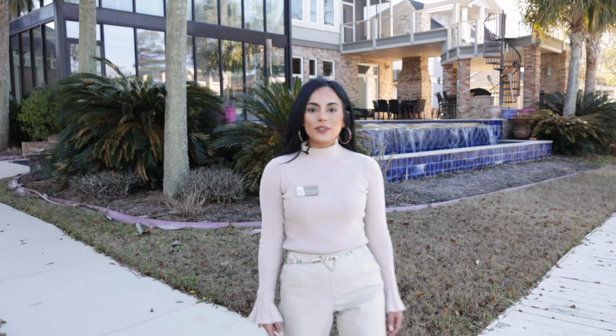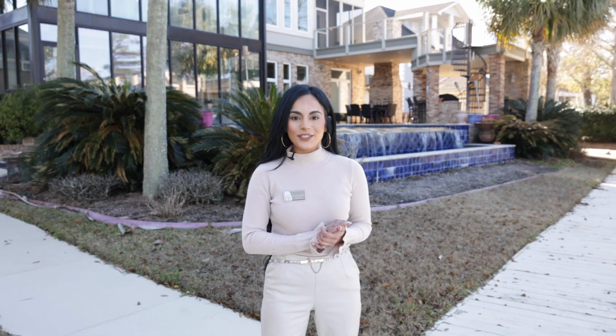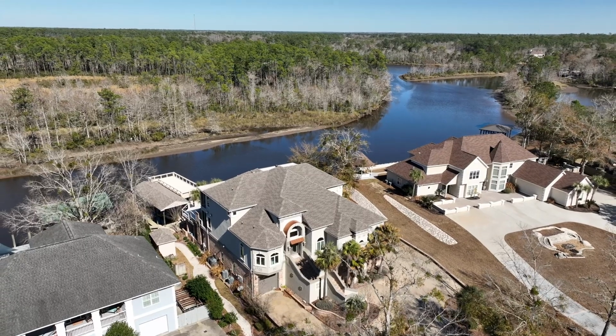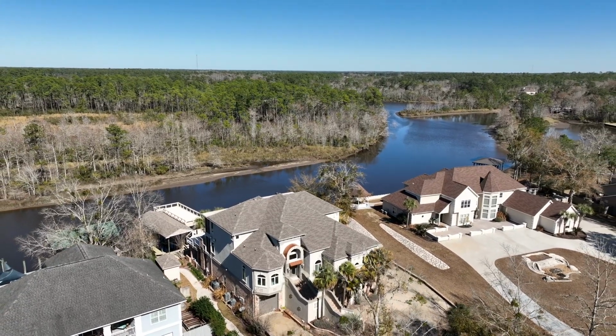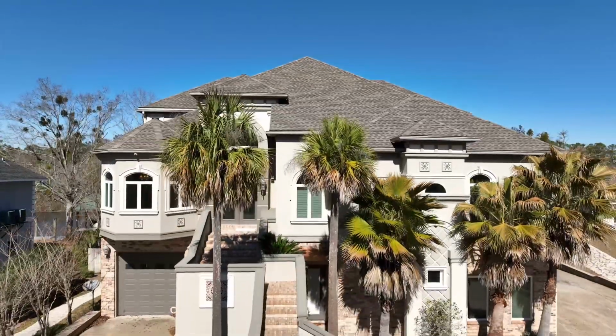Hey, Crystal Bramlett with Century 21 Bush Realty Group, and today we are at 8230 Manalani Place, nestled in Diamondhead, Mississippi. Let's check out this bayou waterfront oasis.